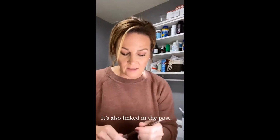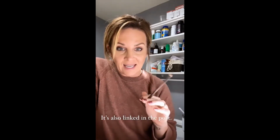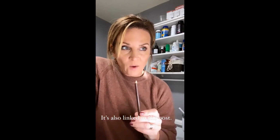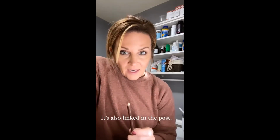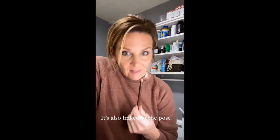So that's what that looks like. And then I am still using, because I cannot find any other brown lip liner that I love, this cheap eyeliner for my lips. I've used it for years. But if you apply it really heavy-handed, you guys remember the video. You have to apply it very lightly.